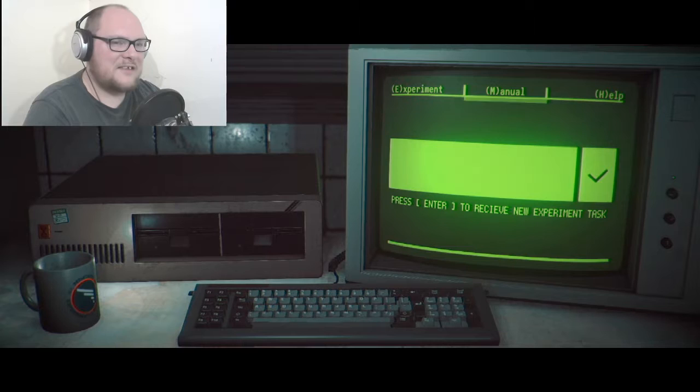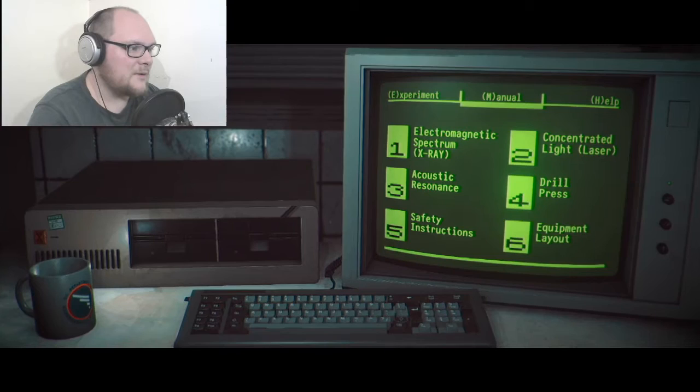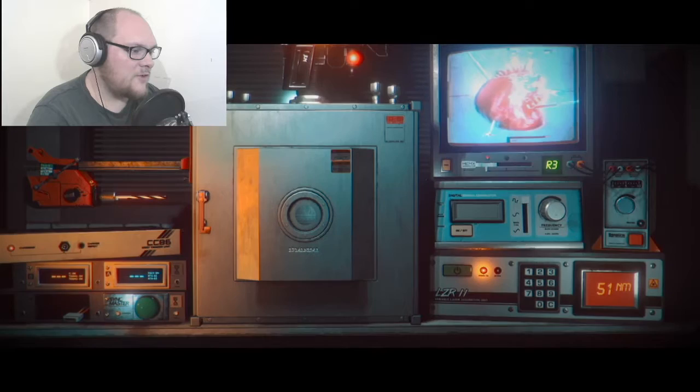It looks like a human heart. Experiment 2B, surface reaction attempt. Demonstrate effect of laser light on object. Increase the laser energy. Use green laser. Okay, green laser. It's 510 nm. Okay, so I need to... 510 nm. Cool, okay.